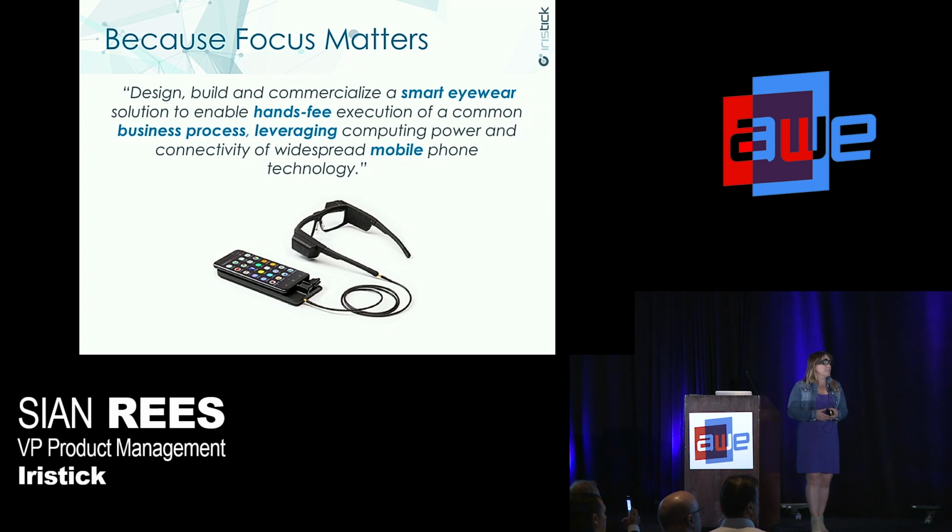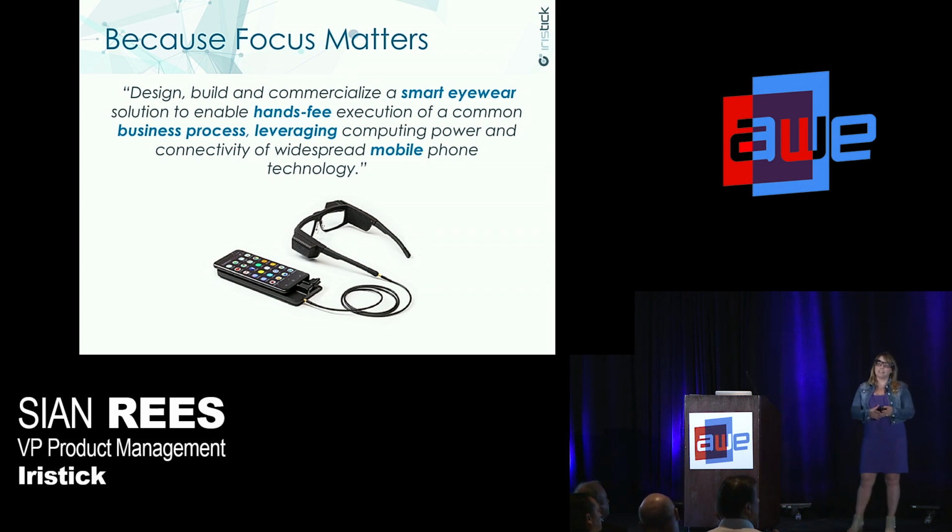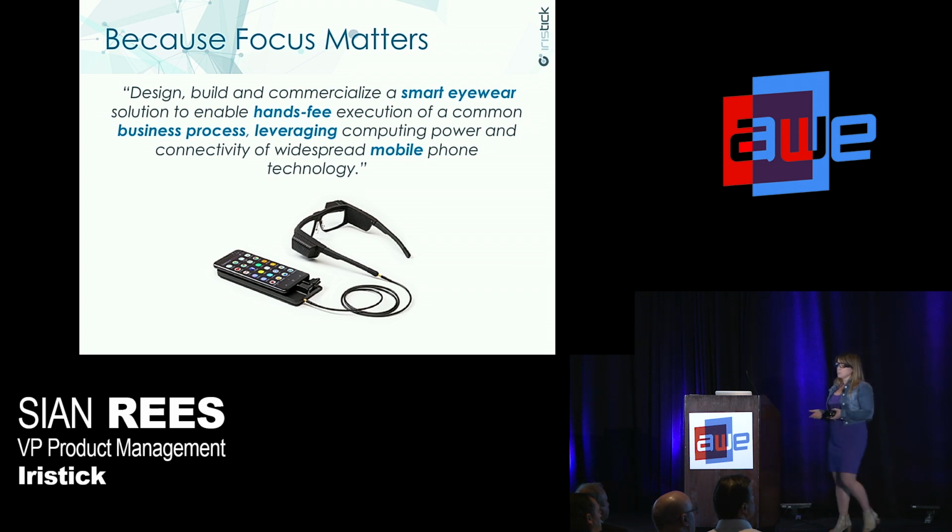So the reason why we make this, we started out talking specifically to enterprise customers. So we're not dealing with consumers. We started from an enterprise viewpoint, and we really want to focus on how we can create smart eyewear solutions for hands-free execution of business processes, and really leveraging the computer power of the mobile phone. As you can see, we connect to your Android mobile phone device.